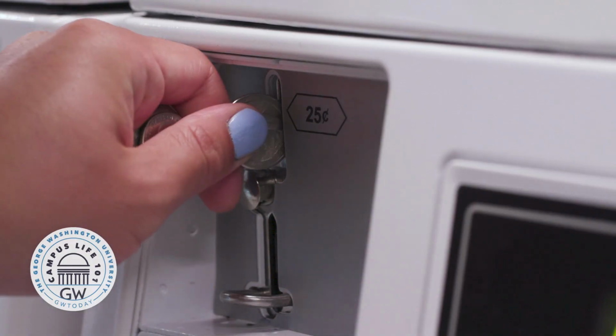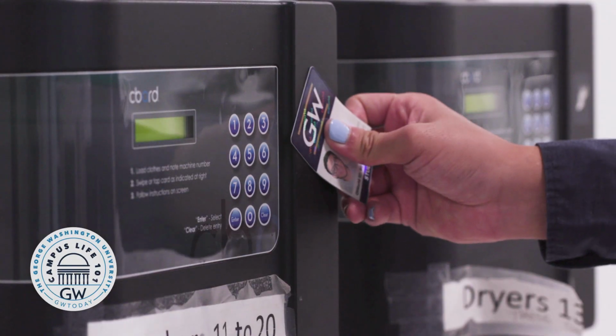Paying for your laundry is simple. Every machine on campus takes quarters or your G-World card. Without further ado, here's the dirt on getting your clothes clean.